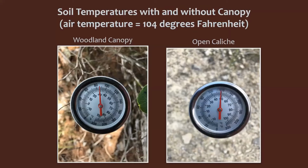The soil temperature in those areas is also really high. I did this at the Biodiversity Preserve on one of our caliche slopes, and it was 104 degrees out that day. I put the thermometer into the soil there, and it was 120 degrees. We've gotten it up as high as 130 degrees in other locations, but just 15 or 20 feet away, where there was a woodland canopy, it was 87 degrees.